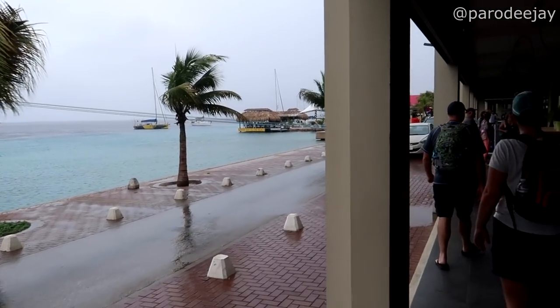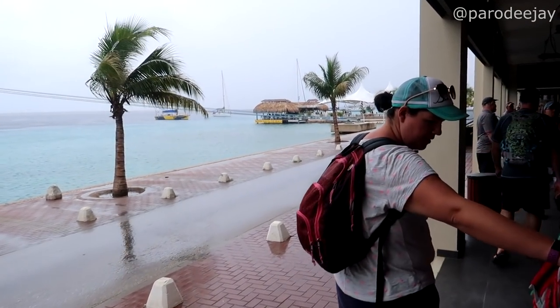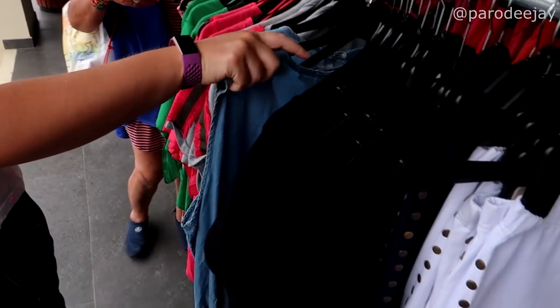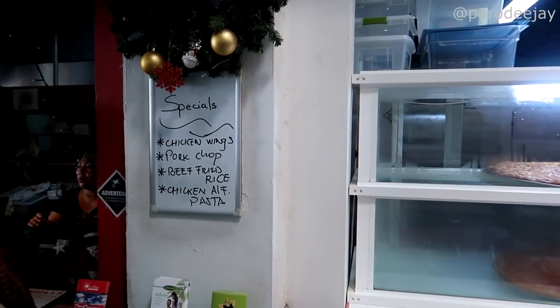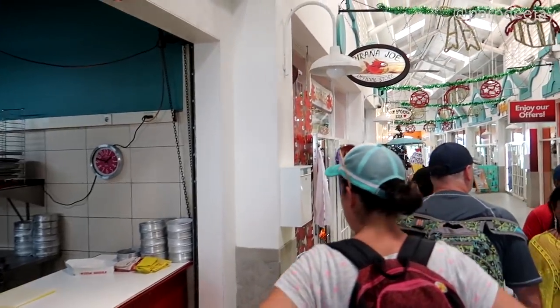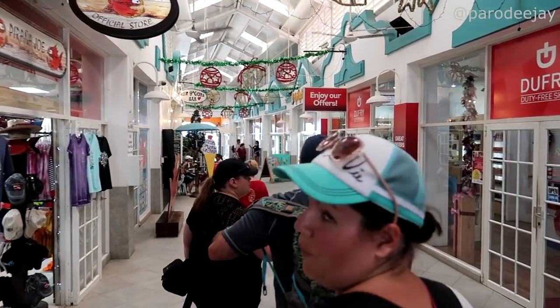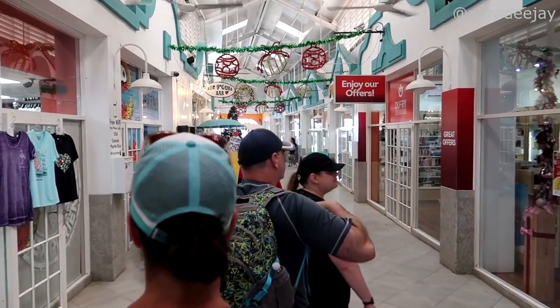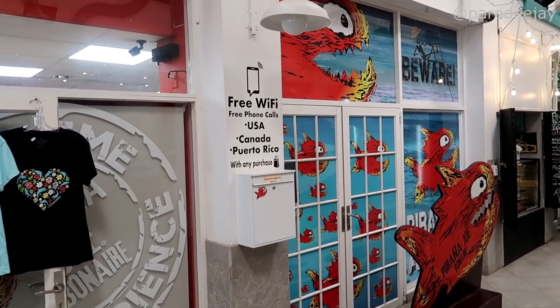Since we got dropped off from the tour at the bar, I think we're going to go ahead and wander down toward, I'm going to go ahead and pronounce it, Carl's Bar. Hello. And we'll investigate purchasing them down there. Found a little walkthrough here. You get wings, pizza. I see a yogurt bar up here. Free Wi-Fi and free phone calls with any purchase. Funny.